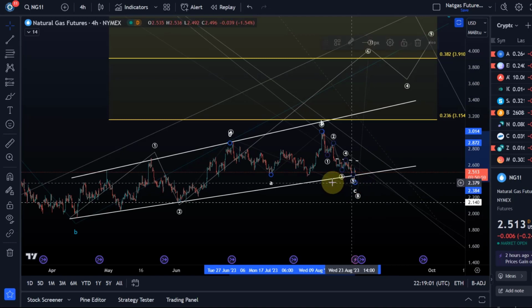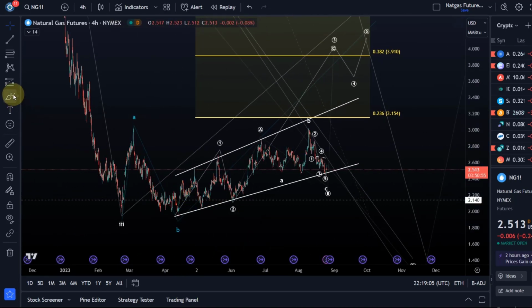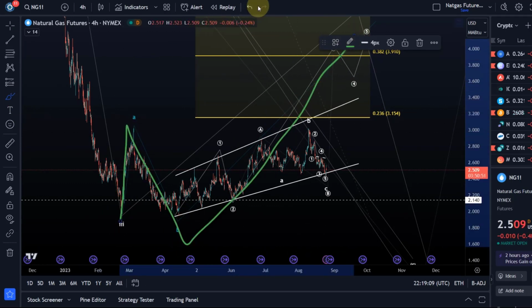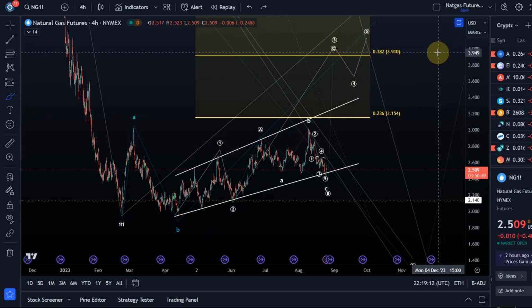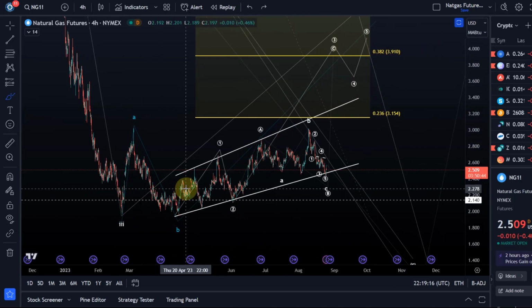Let me explain. First of all, bigger picture, very important to understand, is that we are likely in this ABC correction. I'm sure you can't watch that anymore because it hasn't changed for months. Okay, so our base case has been absolutely correct for the last few months.